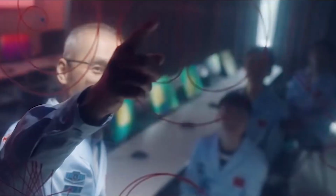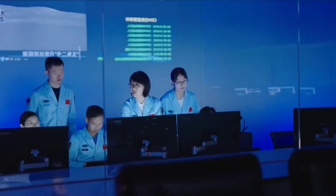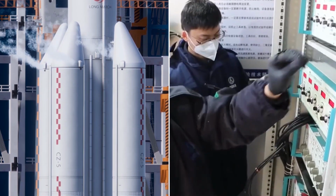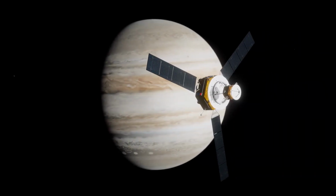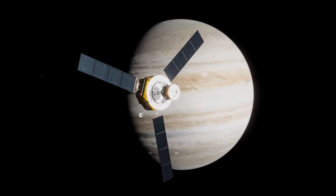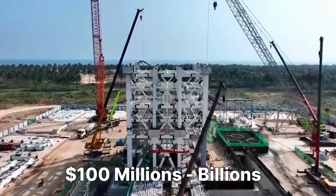There have been no reports on the projected cost of these missions. However, if China were to execute the mission in 2030, the estimated cost would rely on a variety of factors, including the mission's precise objectives, the technology used, and the extent and duration of the missions. Interplanetary missions have historically been among the most costly and complex ventures in space exploration, with expenses ranging from hundreds of millions to billions of dollars.